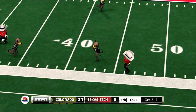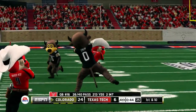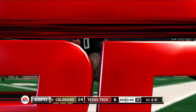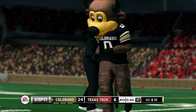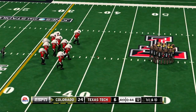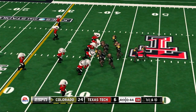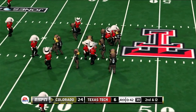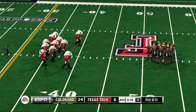It's intercepted, and that should do it. Really nice cover skills shown here this time. That's exactly what you want to see from your young corners. And this should be a kneel down as they just try to kill the clock. And the quarterback's going to take a knee to drain this clock and any hopes the opposition may have had.